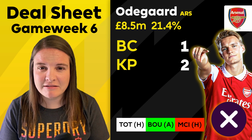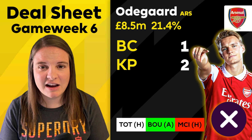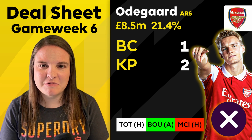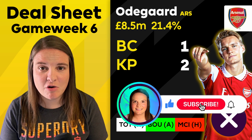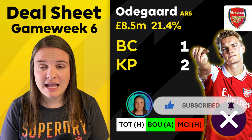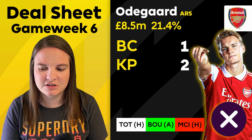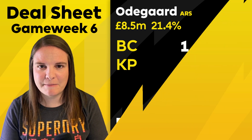Last season, he was up there as one of the best creators in the league, but his role's changed this season. He's far less involved in that attacking play. One big chance, and that was the penalty that he scored back in game week 2. Saka back on penalties now. So I think for me, Odegaard is one to sell because there's just far too much choice in this midfield bracket, and 2 tricky fixtures in the next 3, the North London derby and Manchester City. Now is the time to lose him.